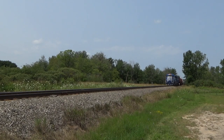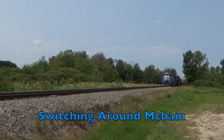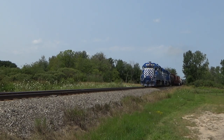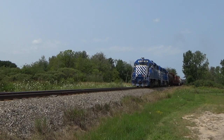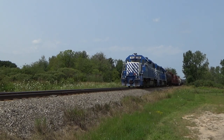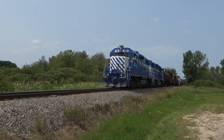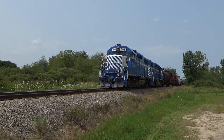We're in McBain, Michigan, while the Great Lakes Central CSTN is doing some switching around the McBain work area. I thought I would get the drone up for a second, but it was about to die, so I just got a photo and landed it back at the truck and charged it. But I didn't really fly the drone at all on this chase.